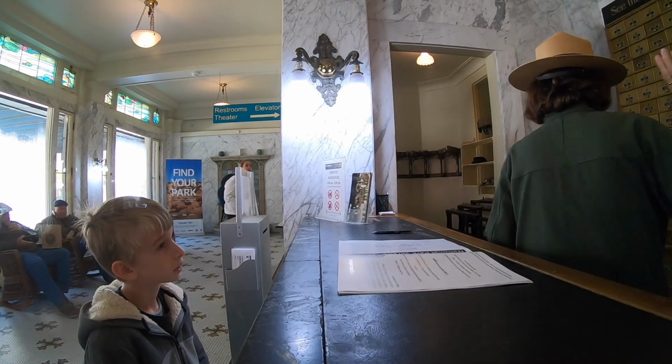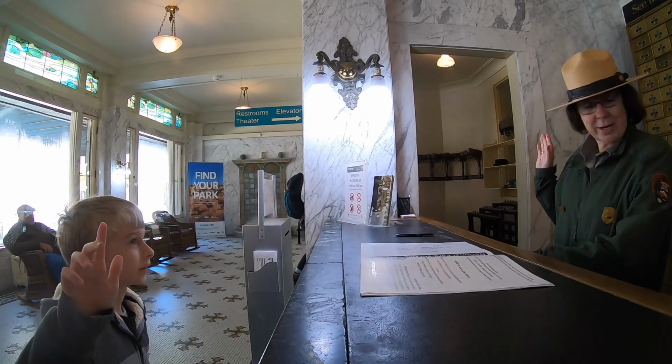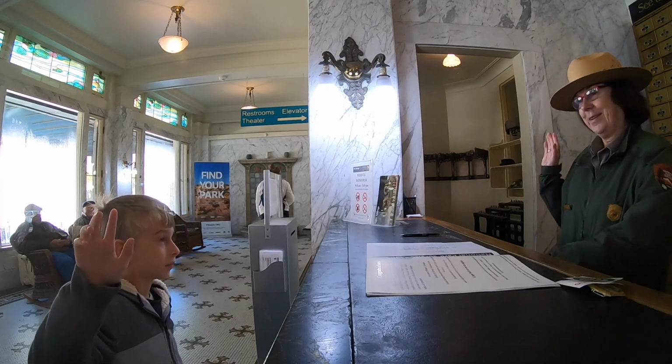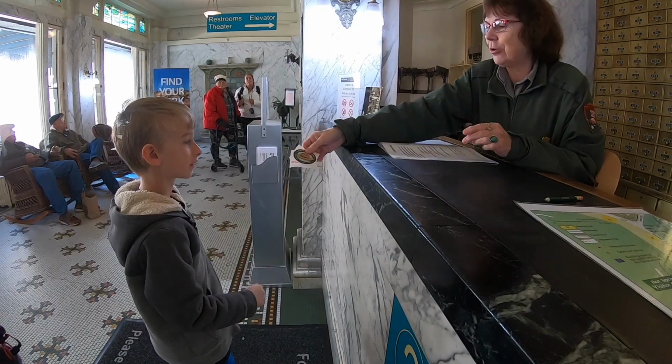As we always do, we returned to the visitor center at the end of the day so that I could take the pledge and receive my badge. I'm glad we changed our route to include Hot Springs National Park. It was a unique experience and a great park to enjoy as our final park in 2019.